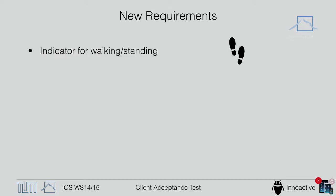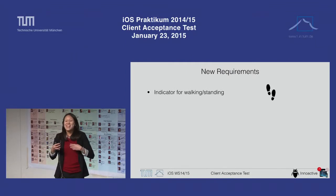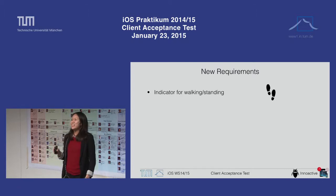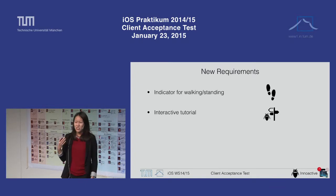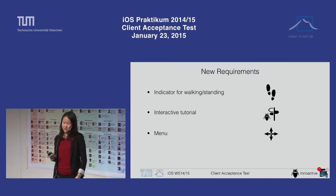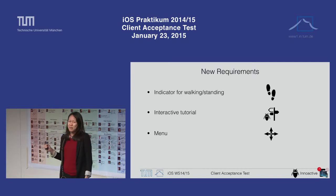First, we thought about new indicators for walking and standing, which means when you start to walk or stop, we want to tell the user that they're actually starting to walk or that they're now standing. So it's kind of a feedback for the user. Also, we wanted to work on a new interactive tutorial for the new users that had installed the app for the first time, so they know how our app works, what they can do in it.